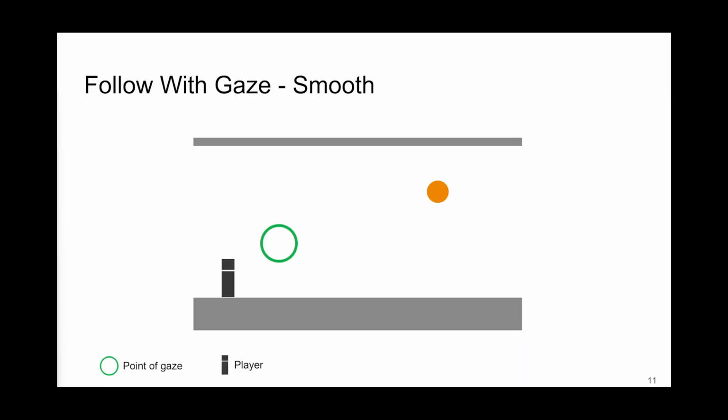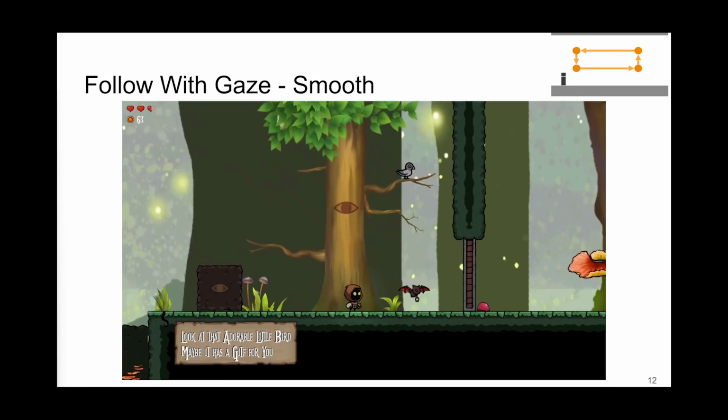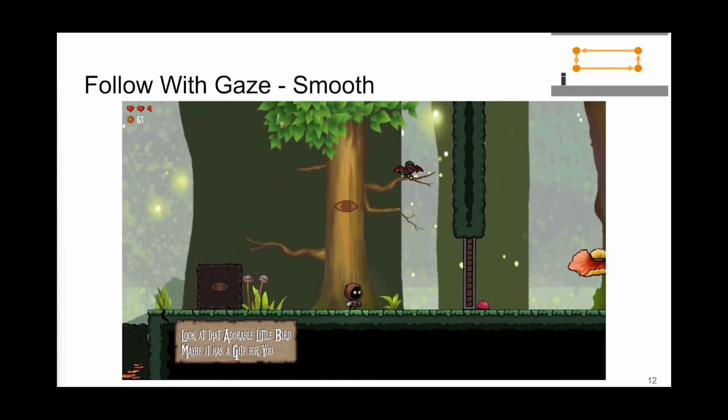Follow with gaze in the smooth version describes a way of interaction where the player has to keep their gaze on a continuously moving object to be rewarded. Here, the target is represented by this bird sitting in the tree.